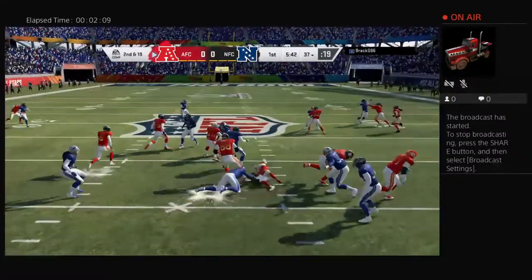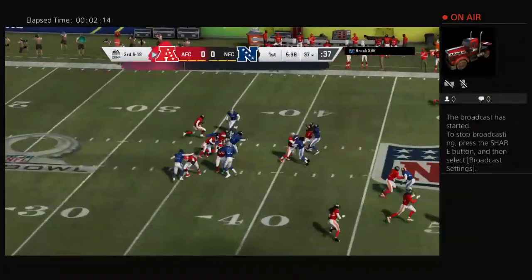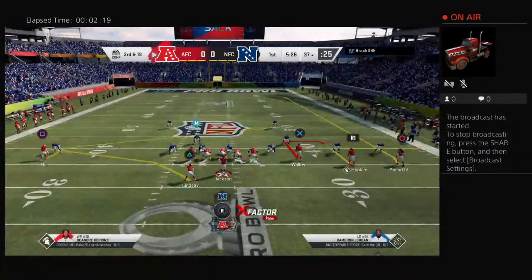On second down, a run with Lindsay. And nothing doing here, as this time the run maybe gets him back to the line of scrimmage, but that's it. Jadeveon Clowney there on the stop.